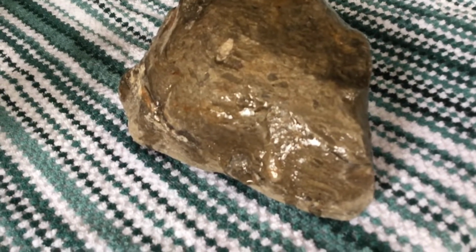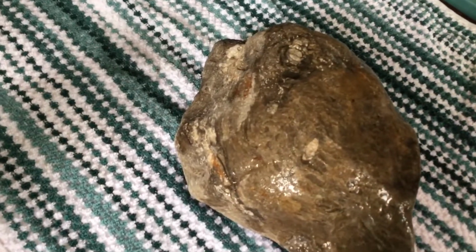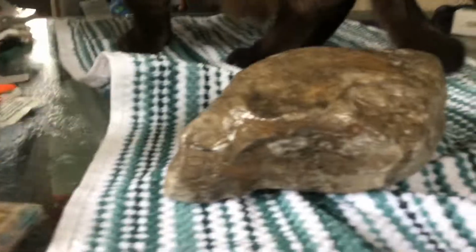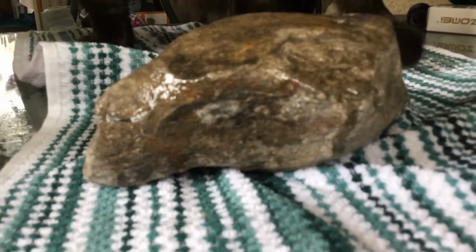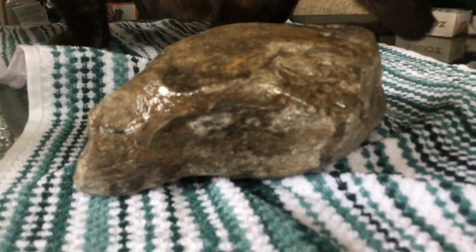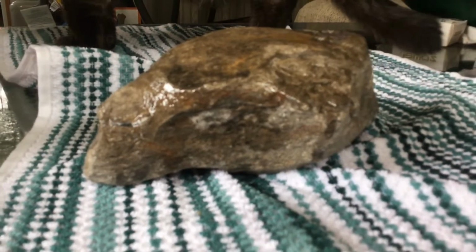So these are some other views of the top of this rock. I just found it and thought it was pretty cool. I hope you like it too. And here's one more from the back. Definitely one to bring home.